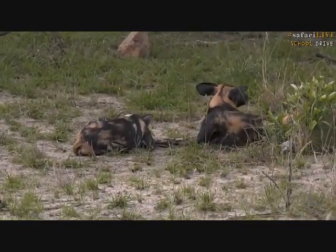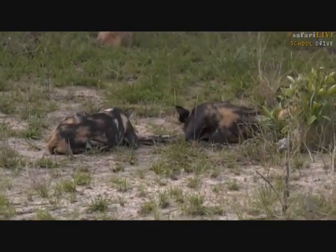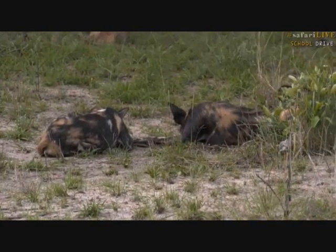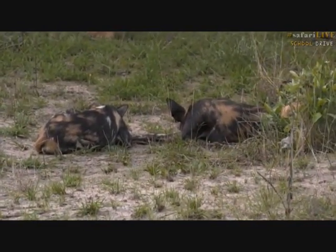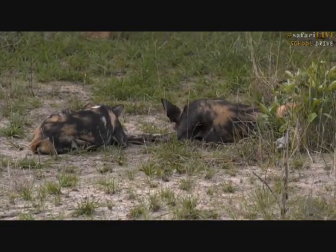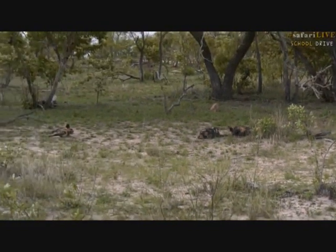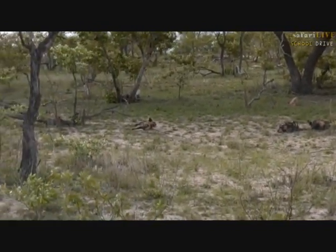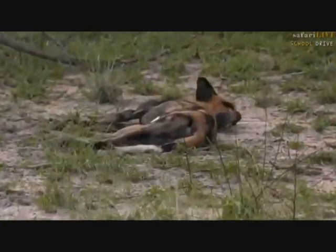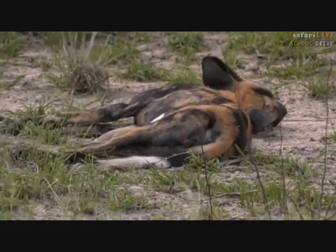What's quite special about these animals is that they will find a den site when they want to breed, and they normally go into something like an ant bear burrow. Ant bears make burrows all over the place, and they can make a new burrow every night, then move off the next day or evening because they move around at night. So wild dogs can use these holes as dens.